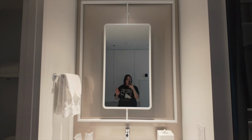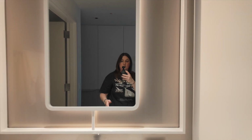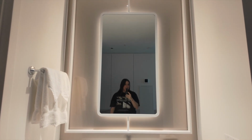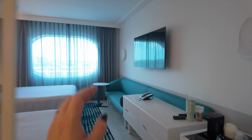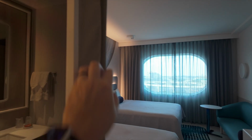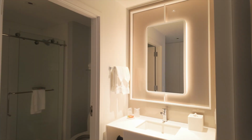Over here, you have your standard vanity, one sink. It does have makeup mirror lighting. So there is some nice makeup mirror aspect. And then I do love this feature that Stella Nova and Terra Luna has. So it's like a divider. So if other people are sleeping or you want a little more privacy while you're getting ready, you can close that curtain. If you don't want the privacy, you can open it up. Up to you on your options there.